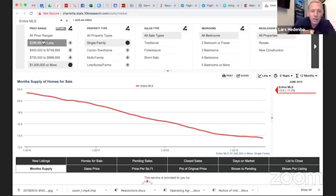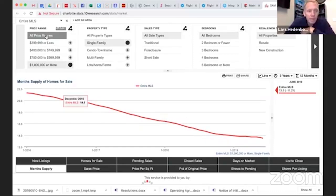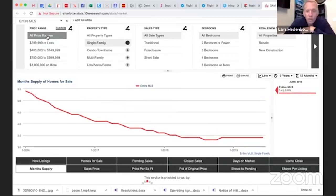And what I've done here is I've sliced the price ranges into 400 or less, 400 to 750, 750 to a million, and a million plus. I could do anything over here that I wanted to. And the data that we're looking at is the last 3 years of month supply of inventory. So this is saying that at a certain price point, let me say all price ranges here. I'll click on all price ranges.